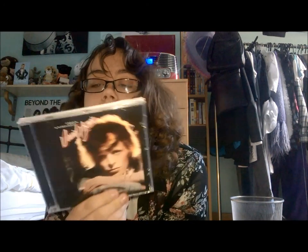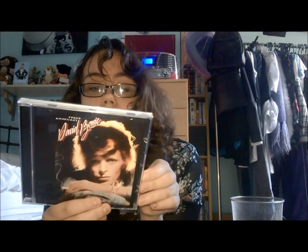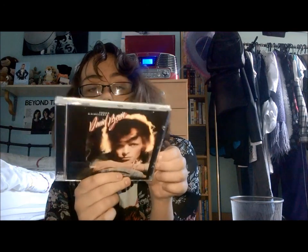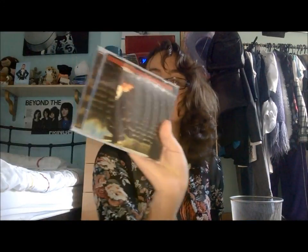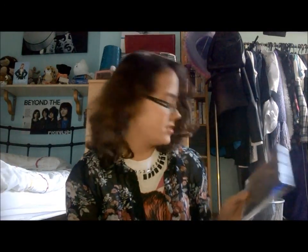Young Americans. There's only 8 tracks on this one, but Bowie does soul kind of thing. Station to Station. This was like my favourite album ever for a while. Only 6 on this one, but all but 1 are over 5 minutes long. That one is Golden Years, and that's 4 minutes. So all the songs in that one are really, really long.